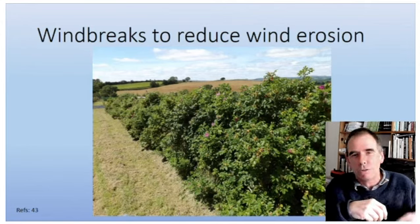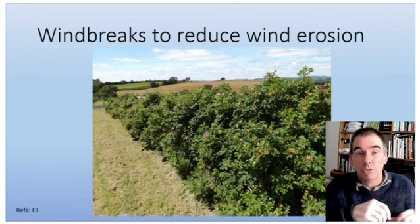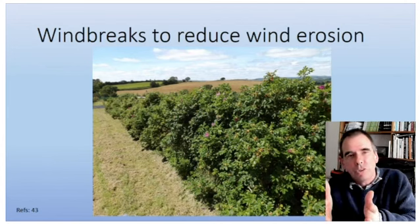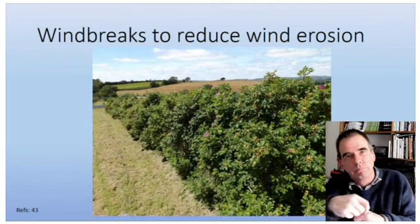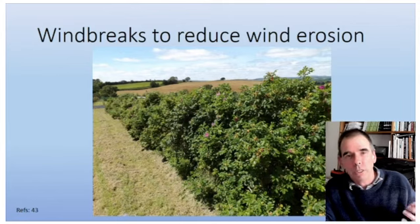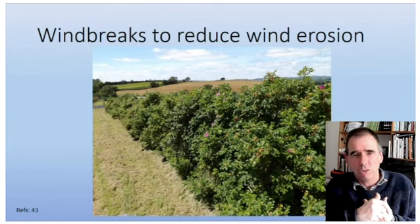So, whether that's wheat or a tree crop or whatever, your yields go up by 10 to 20%. And the windbreak itself usually takes much less than 10 to 20% of the area on your growing site. So in fact, they more than pay for themselves, and they can have a lot of other benefits as well.